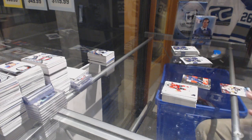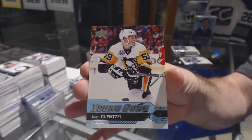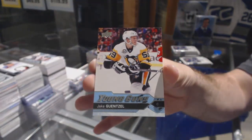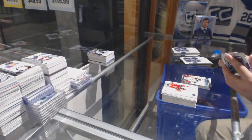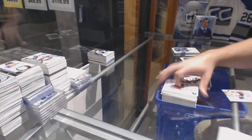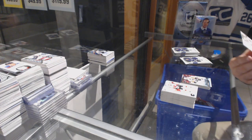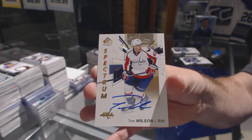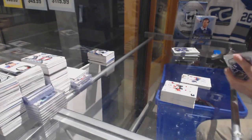Nice. Young Guns for the Pittsburgh Penguins of Gensel. Pretty. Good box so far. Nice. Spectrum autograph for the Capitals, Tom Wilson.